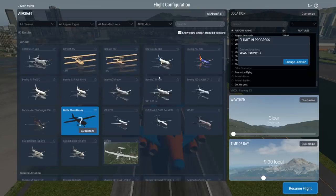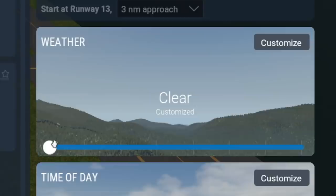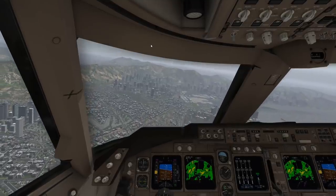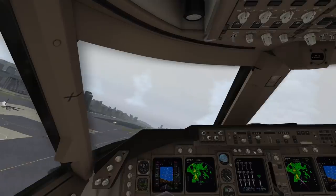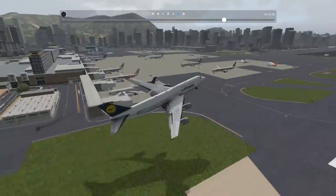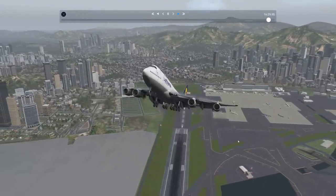Okay, let's try to approach again in the 737. No, let's try the 747 this time. But this time, stormy. How about that? So yeah, we even have straight crosswind. Let's hope that we survive this. Oh god. Oh god. I really don't like this. Please don't die. Oh my goodness. Go around. Jesus. Look at that. Wow. Hell no. You can always go around.